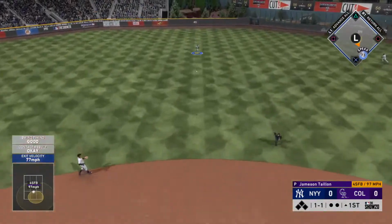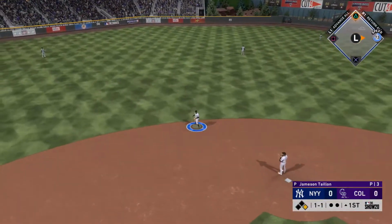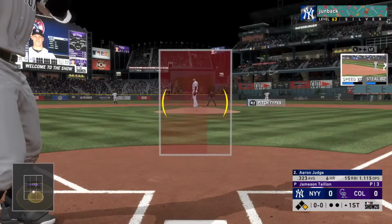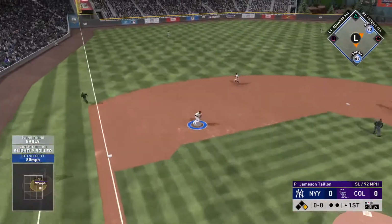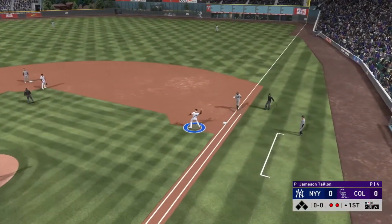Line drive to center field. That gets down, and he's got himself a base hit. So we'll see if they have something in the works here with the leadoff hitter aboard and a guy that can really handle the bat in the number 2 spot. Here's big Aaron Judge. As he'll send a ground ball down to third. There's Moncada on to first, a double play.